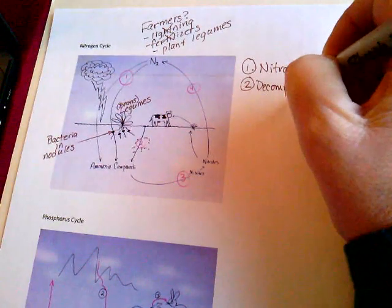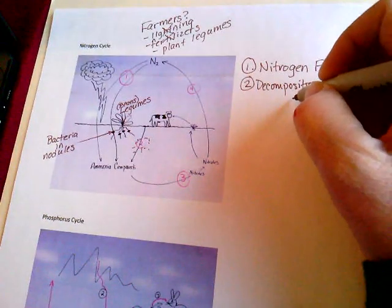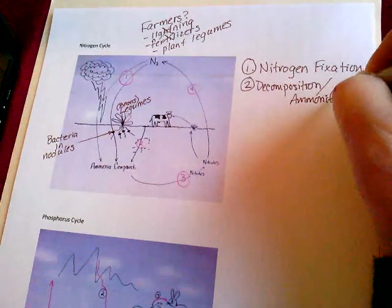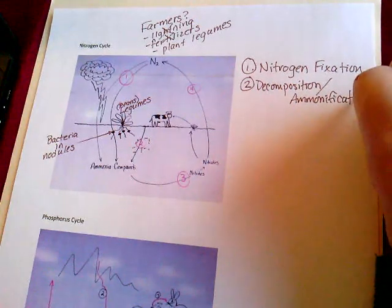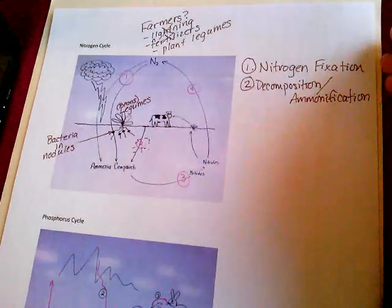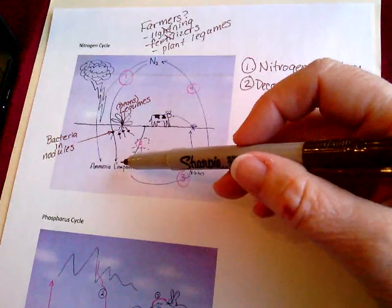Decomposition. But you know how biology likes to use 1,000,001 words? It's also called ammonification. Ammonification. Okay, because we are producing ammonia compounds, and that is another way of getting ammonia compounds into the soil.